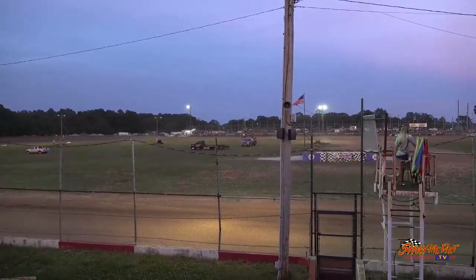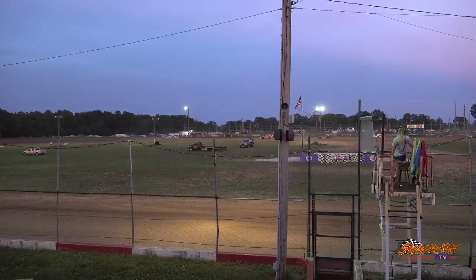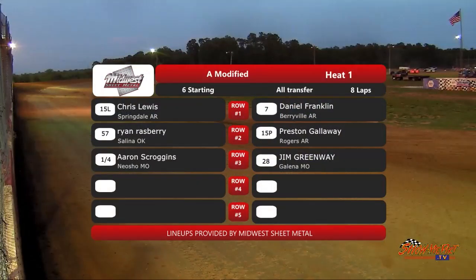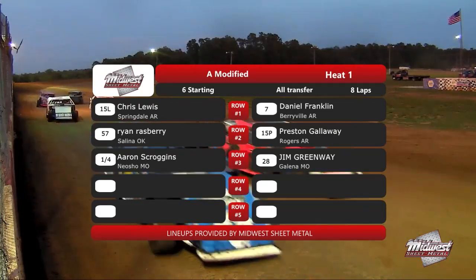Starting on the pole is going to be the 15L out of Springdale, Arkansas, of Chris Lewis. On the outside, out of Berryville, Arkansas, the number 7 of Daniel Franklin. Inside, row number 2, number 57 of Ryan Raspberry out of Salina, Oklahoma. Outside of the 57, the 15P out of Rogers, Arkansas, of Preston Galloway. Inside, row number 3, the quarter machine out of Neosho, Missouri, of Aaron Scroggins. And on the outside, Jim Greenway in the number 28 out of Galena, Missouri.